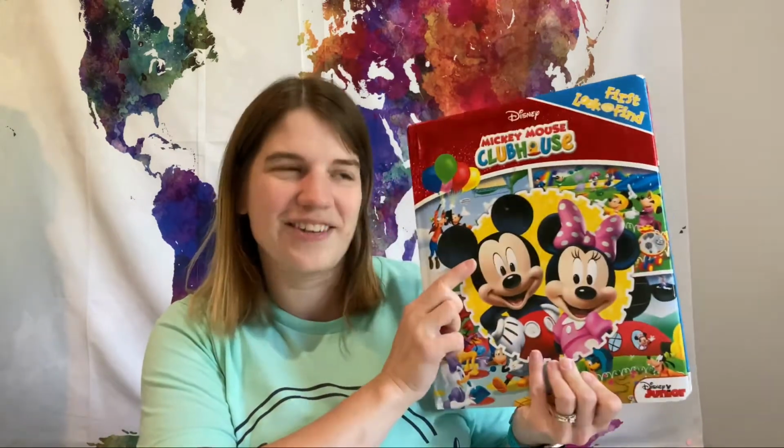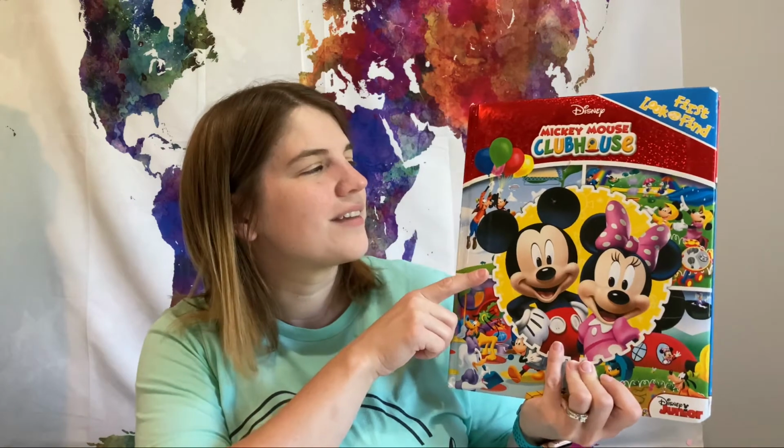And then my youngest daughter's favorite thing is not a reading book necessarily, although there are a few sentences here and there. It's the Look and Find. She loves these.